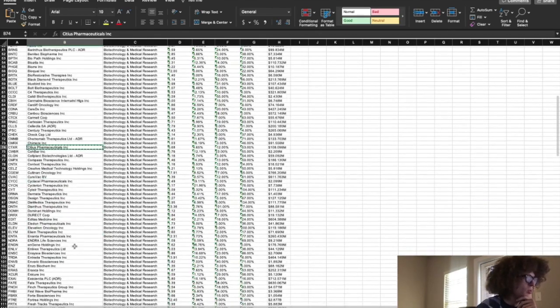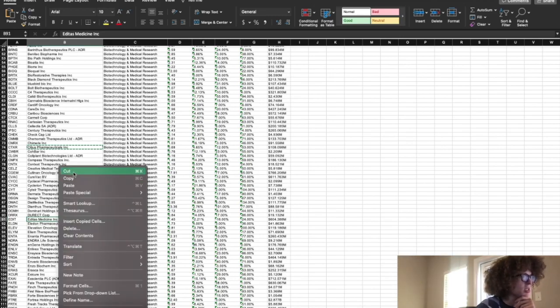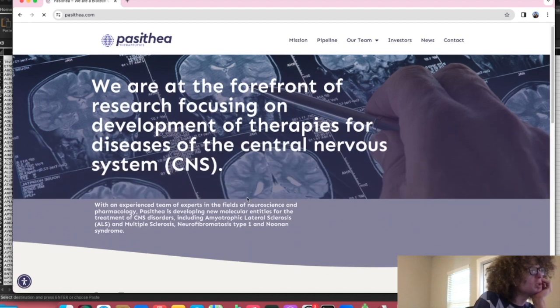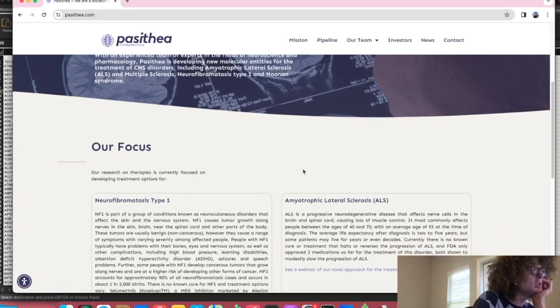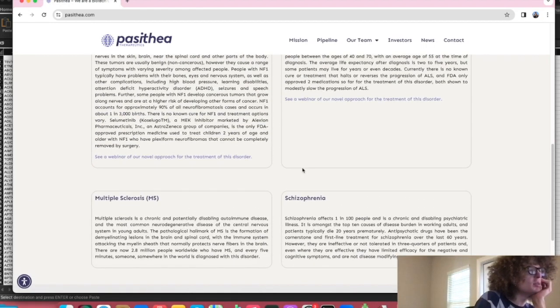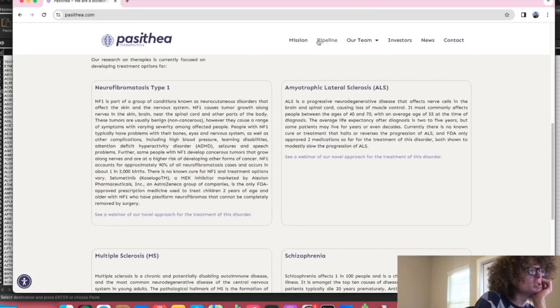Let's do Adidas medicine. Okay, so we're looking at Pasthea Therapeutics. We're looking at this one, CNS diseases. Not really my strong suit, but it's fine. I've done some work on ALS, MS, and stuff. We'll see. So we go to the pipeline first.